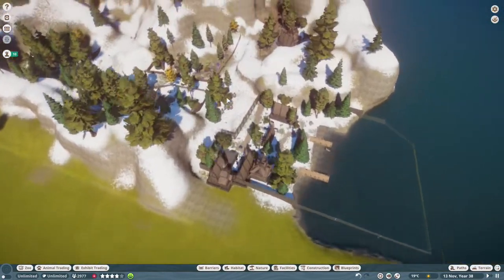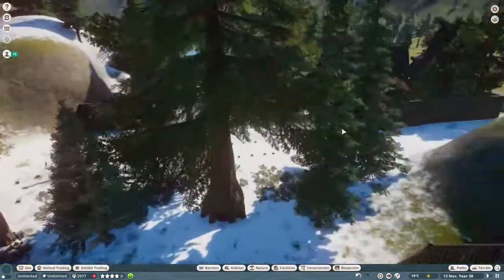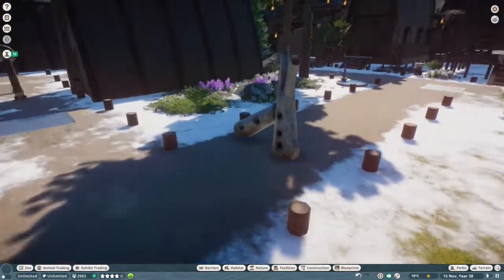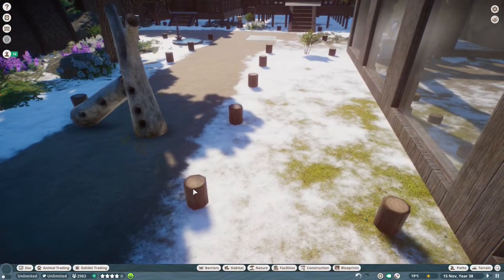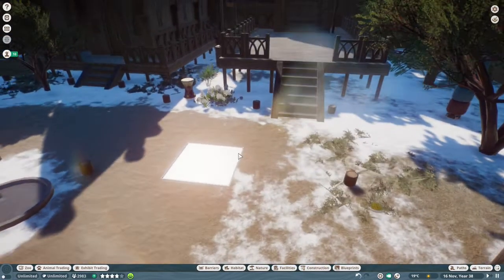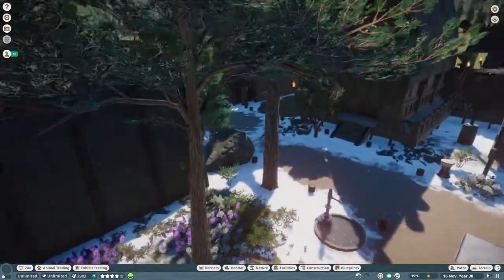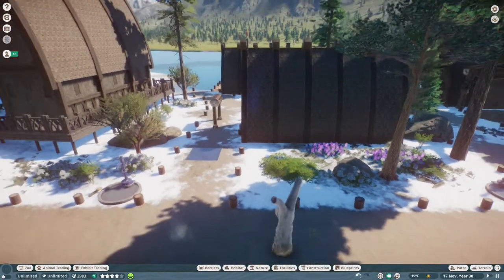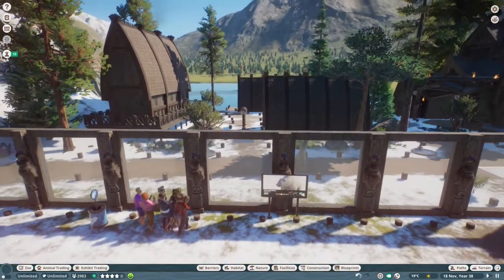Anyway, I hope you like this, because I do. It's got these rows. I individually placed these. It took a while, okay? And again, we have the same style of Arctic village with the trees in between there. I really like this habitat.